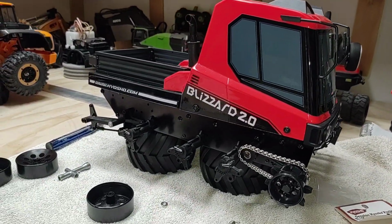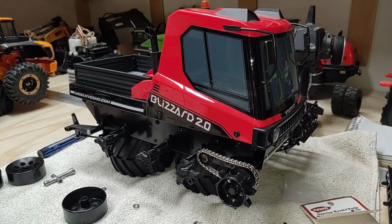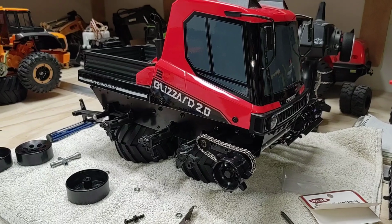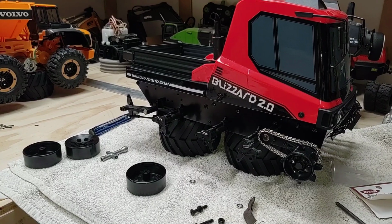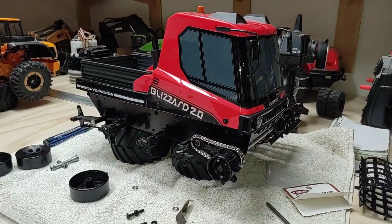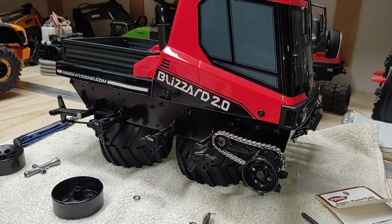Are you guys and gals out there having problems blowing tracks off of your Blizzard and you're wondering why? Why do I keep going through plastic tracks on my Blizzard? Is this something that is typical? Is this something that always happens with the Blizzards? No. It seems to be a problem specific to this one. I don't know if anybody else is having problems with their Blizzard 2.0.